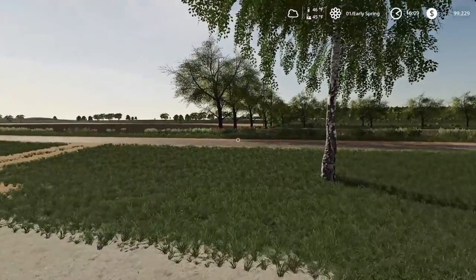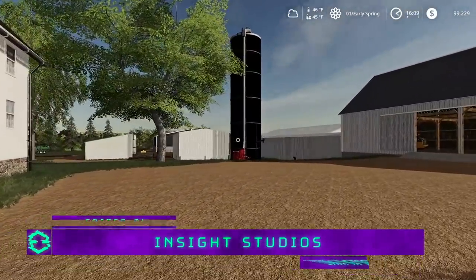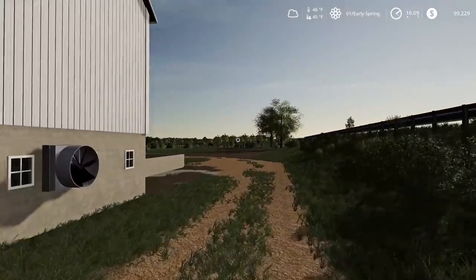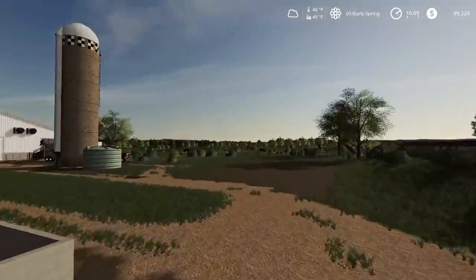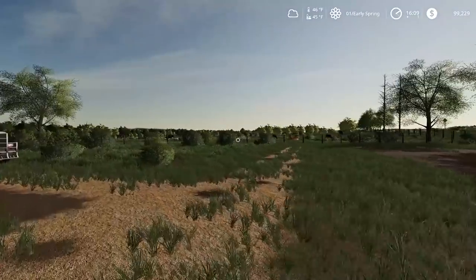Hey, what's going on, guys? Welcome back to Farmersburg, Iowa. Today, we've got more cattle to move in, and we've got to get all the hay and stuff picked up from auction as well. So we're going to get back to work on that.